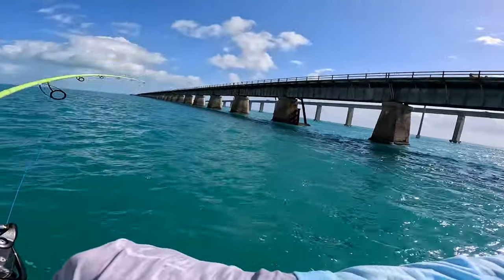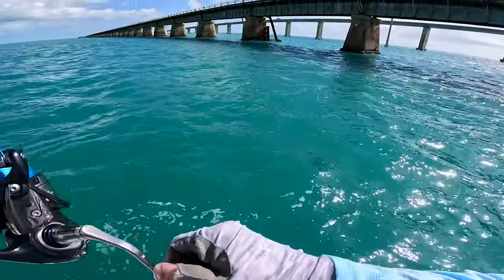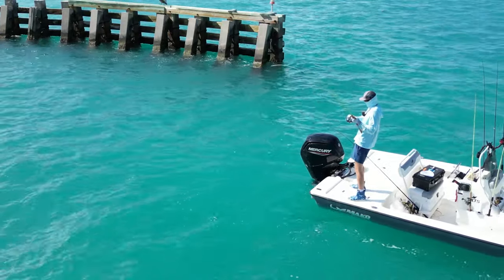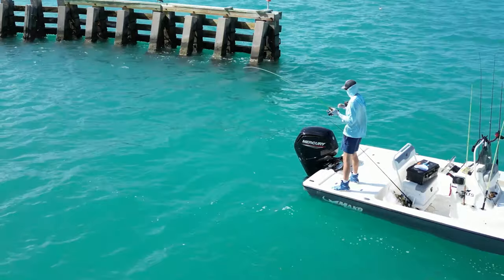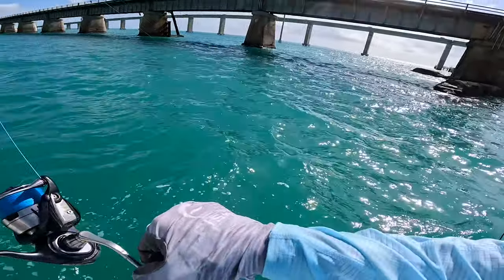There he is. Got one? Yep. Wow. They're stacked up. It's good to see that they're on both sides of the boat. They're not just by that bulkhead structure.